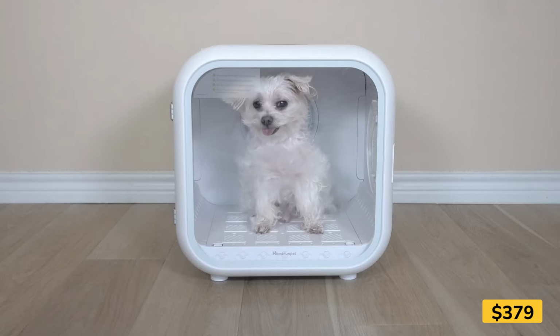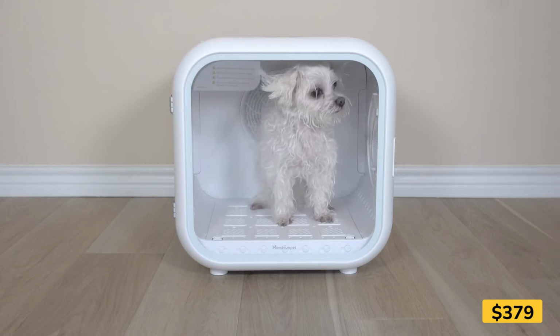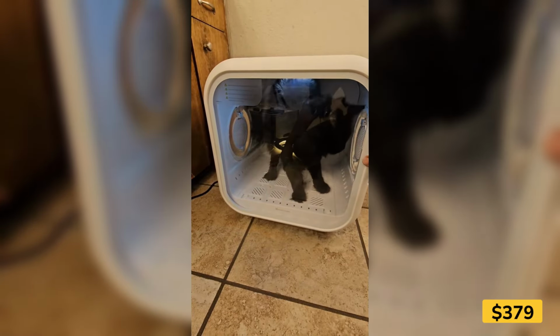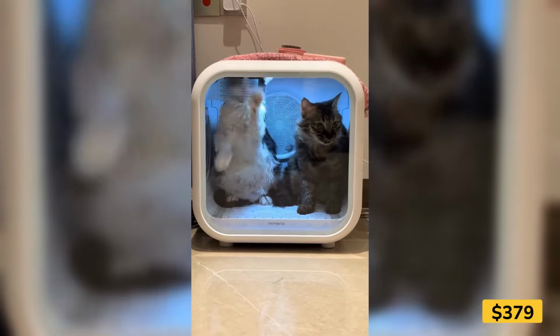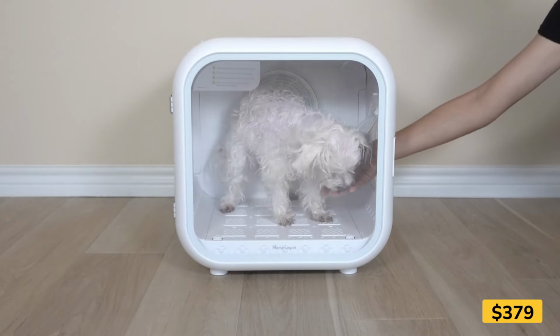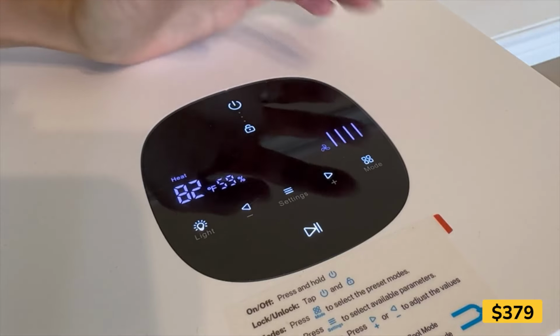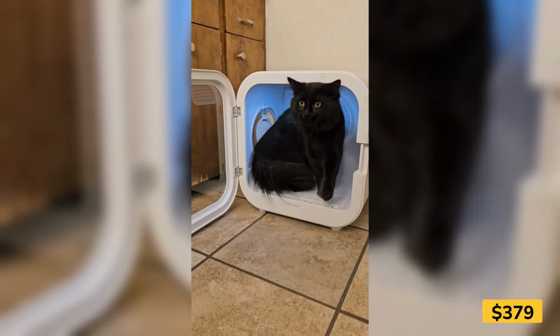Drying your pet just got a whole lot easier and safer. This smart dryer box gently surrounds your cat or small dog with warm air from all angles, reaching tricky spots like the belly and paws. It's ultra quiet, so your pet stays calm, and the built-in air system keeps fresh air circulating the whole time. With adjustable temperatures and smart controls, it's like a spa day in a cozy box.